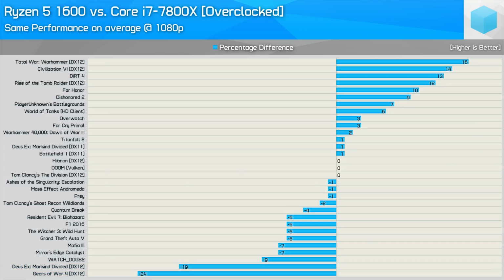Also, please note that because there was a very large difference in performance between running Deus Ex Mankind Divided with DirectX 11 and DirectX 12 with the Ryzen CPU, I've included both the results in this graph. However, I've only included the DX12 results for Total War Warhammer and not the DX11 results, since the R5 1600 was much faster in both tests, so I favoured the DirectX 12 results as they are based on the newer API.